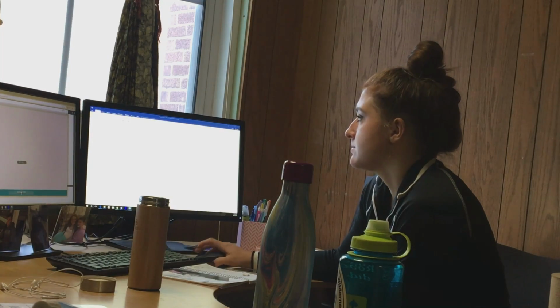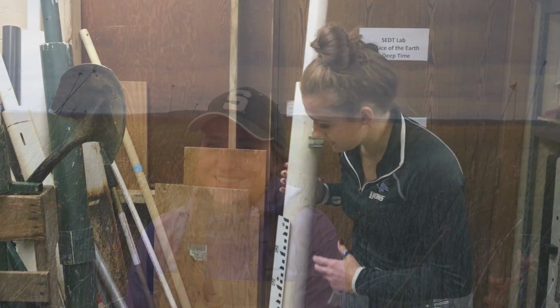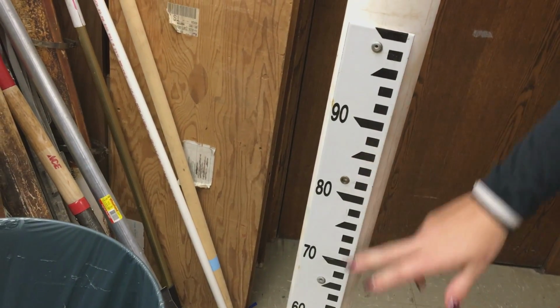Grad students like Bailey Hanna analyze data. The black line is what we did in our first study. From readings they've collected at wetland monitoring sites. And then just jam this bad boy in there. NASA has given them $1.5 million to keep moving forward.